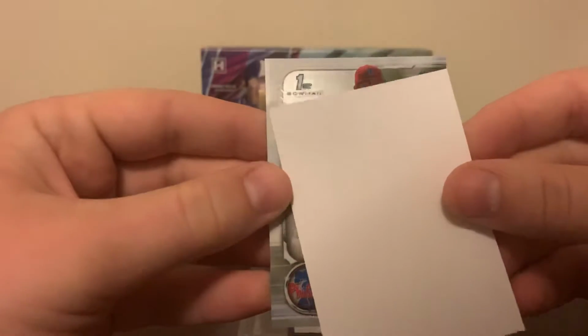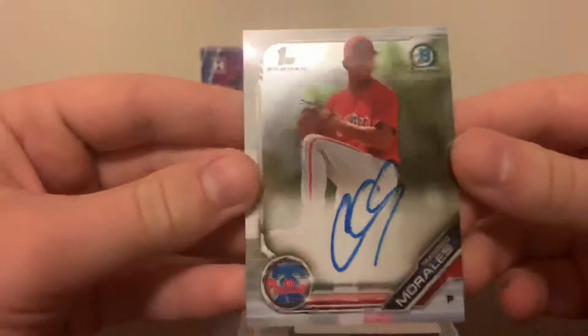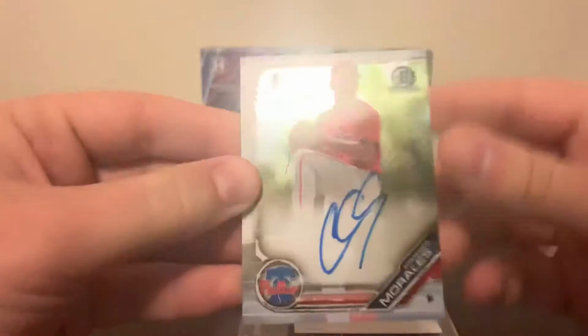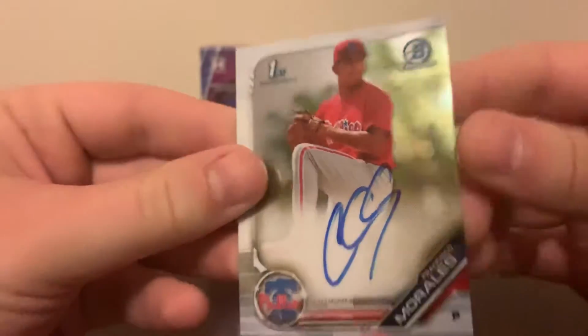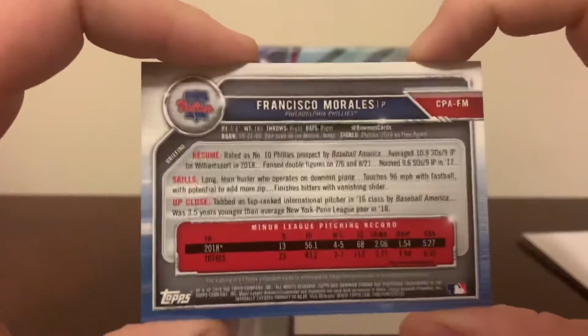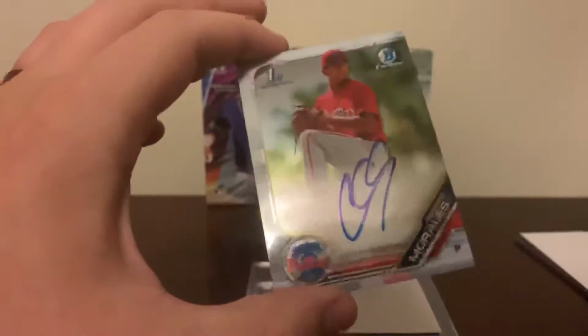Second autograph, first Bowman, Francisco Morales, Phillies pitcher. Not the best autographs, pretty streaky. Born in '99, number 10 Phillies prospect. All right.